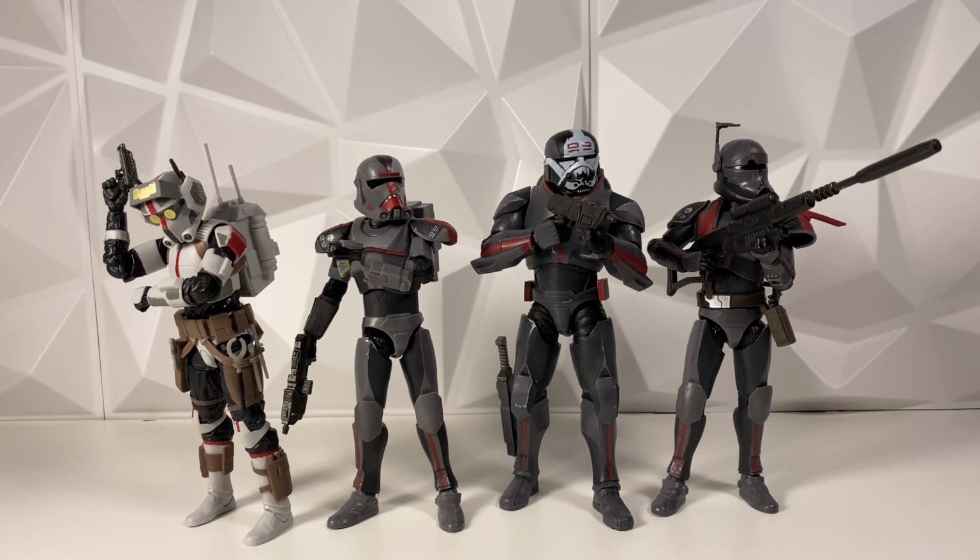And that's the main reason why I don't think the Galaxy packaging is leaving. It's too new, and they've kind of built their entire new Black Series off of this Galaxy packaging. It's a standard now, and them changing it so soon just really wouldn't make any sense.